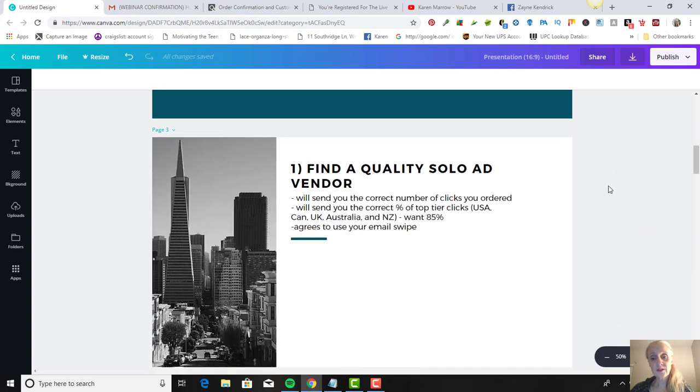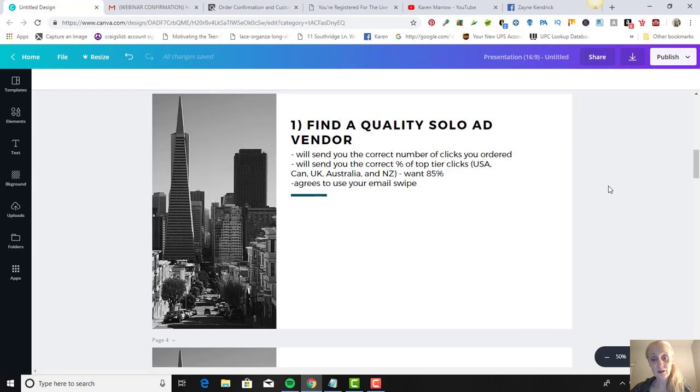The first thing, of course, is to find a quality solo ad vendor. And this is somebody who will send, first of all, the correct number of clicks that you ordered, will send you the correct number of top tier clicks, which you want to be at least 85%. Top tier is the countries of the United States, Canada, the UK, Australia, and New Zealand. And the reason why you want these is because they have credit cards and they're people who are likely to buy. And then the vendor should also agree to use your email swipe.